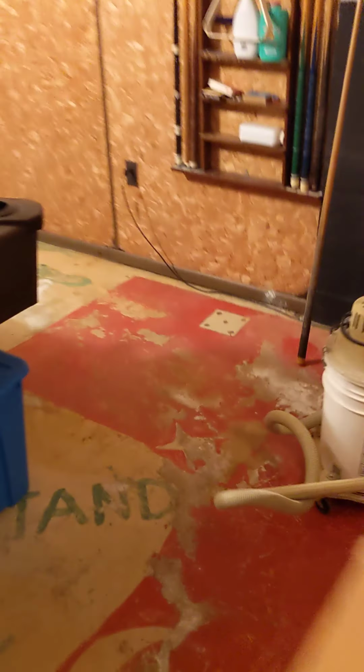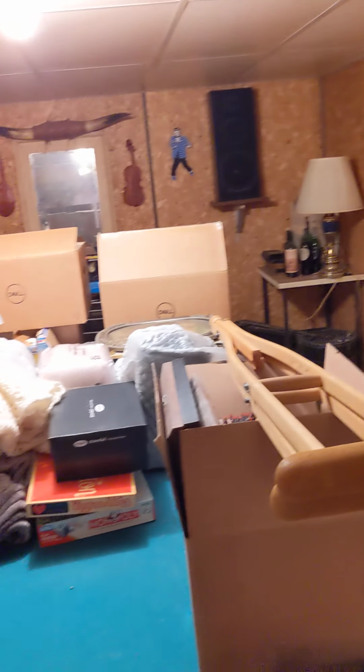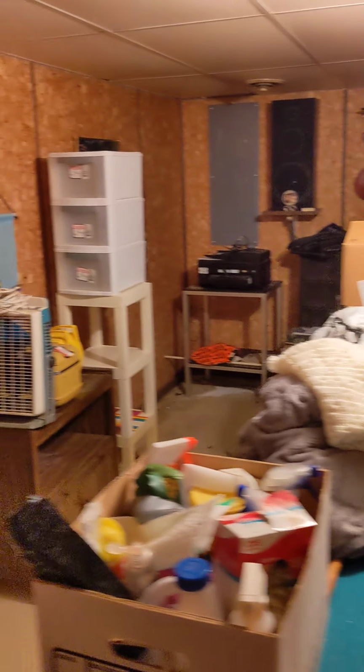He did say during heavy rains they do have some intrusion right here from water. So I would say, I mean, you can see that they've had stuff down here over the years, but I would recommend probably pulling all of this stuff down just to have it kind of more open.